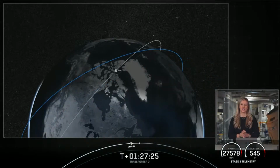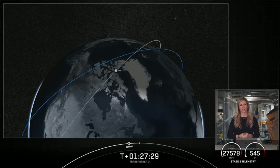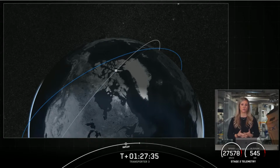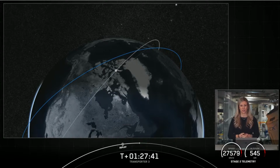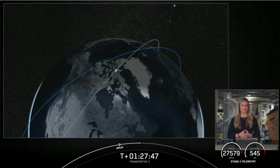For those just tuning in, this is SpaceX's Transporter-3 mission, our third dedicated small-sat rideshare program mission. Now, when we came back from the blackout, we heard confirmation of those 37 payloads that were deployed during the loss of ground station coverage. And you just heard the callouts for another 19.